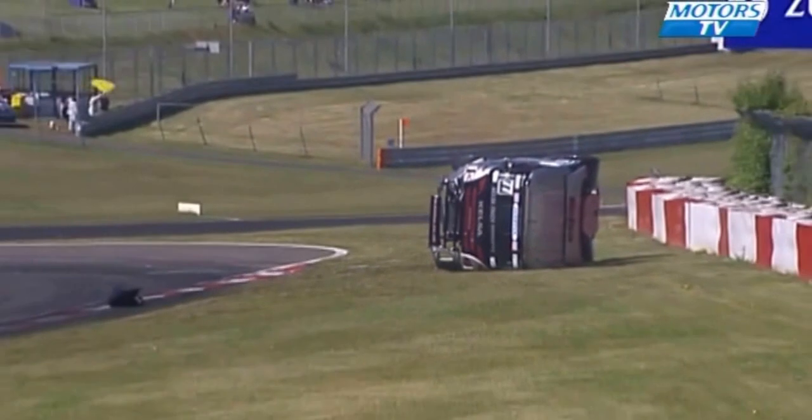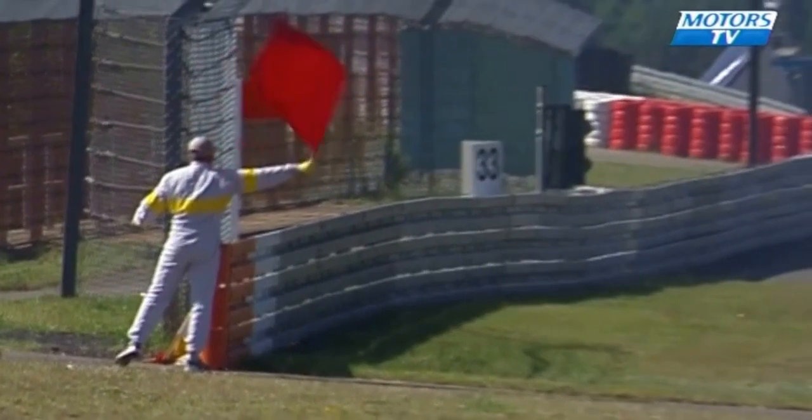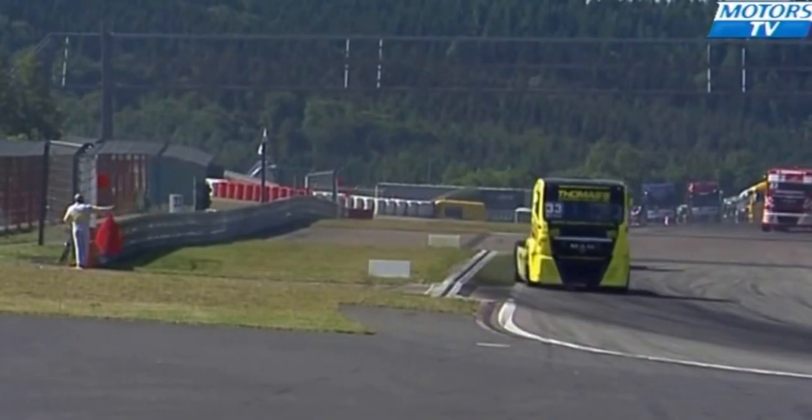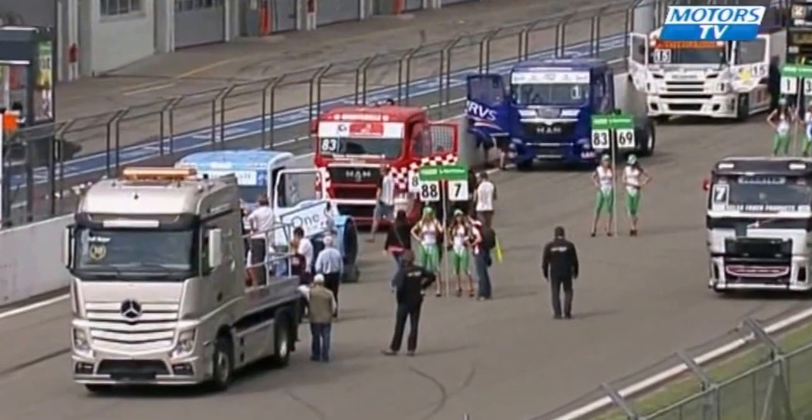But coming through for the lead, Steve Thomas. He was in front when this happened. A rollover for Shane Brereton. That brought out the red flag, so it was a win for Thomas from Jenkins and Summerfield. Roddy Smith winning in Division 2 from Steve Powell and Luke Garrett.